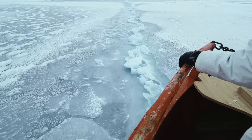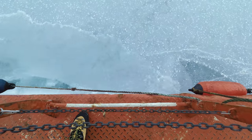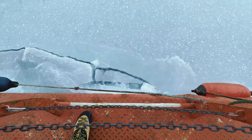About to hit the next town, and at the very edge of the fjord is just massive amounts of sea ice, and the boat is trying its hardest to break through. I would say it's like 20 centimeters thick. I don't know if that's hard for a boat or not. We seem to be smashing it so far.